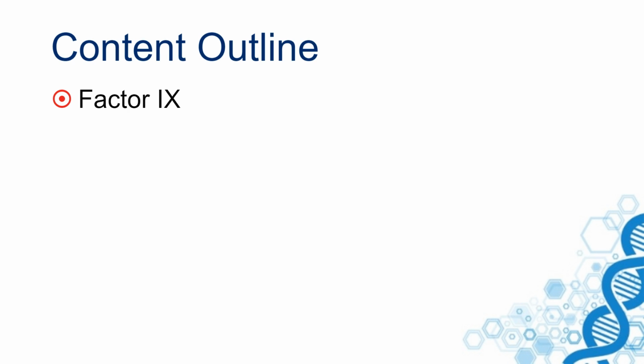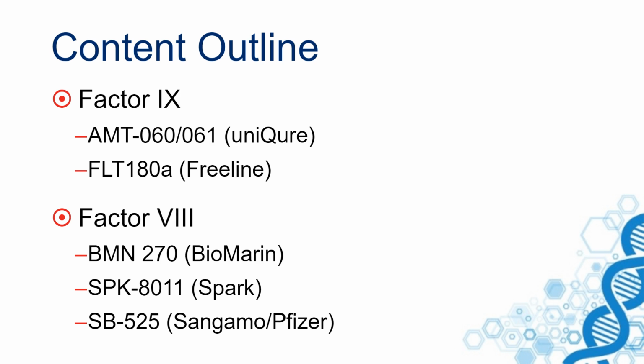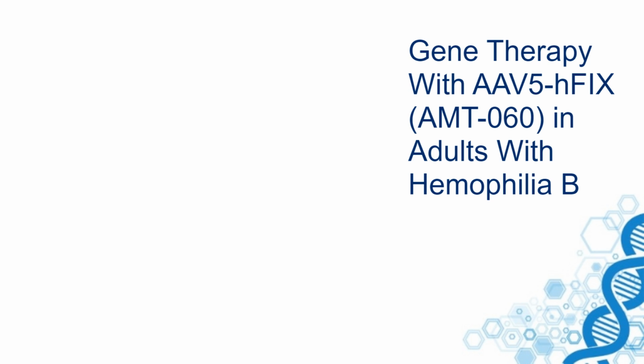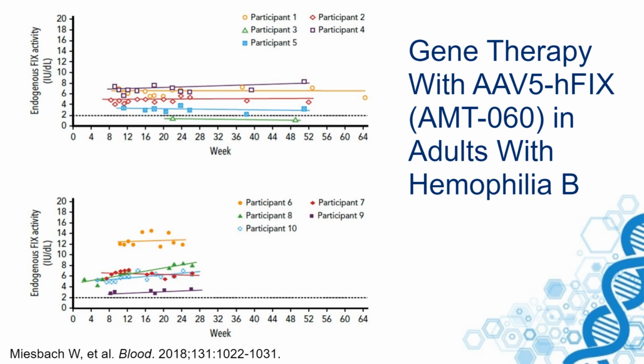We're going to talk about Factor IX first, and we're going to look at two products essentially that are in clinical development. And then after that, we'll discuss Factor VIII, where we'll review data from 3 different products. Okay, so let's take a look first at gene therapy with Factor IX, as we're planning on discussing. And here we're looking at gene therapy with an AAV5 human Factor IX vector.